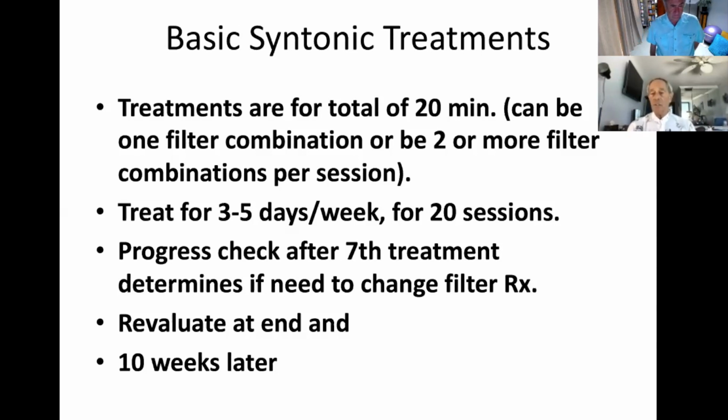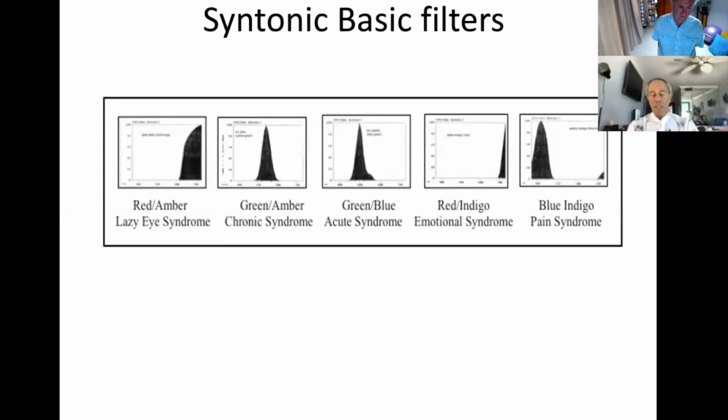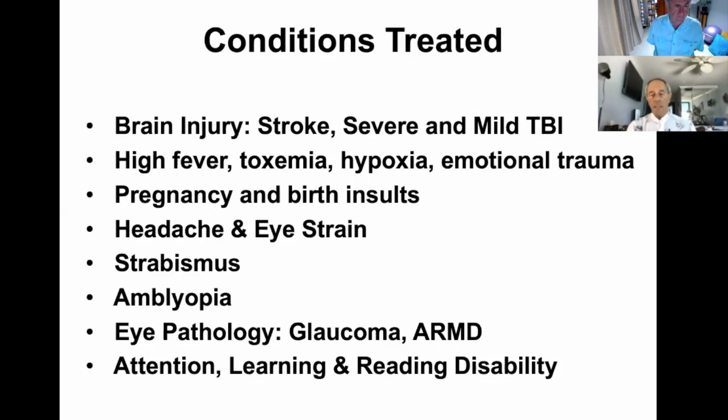So I decided to use that yellow-green combination because that's what is generally called for. And I'll get to that in a minute. See, these are some of the colors, the basic ones. You can see that these are the colors that come through. You don't see this in color, but it's the wavelengths of light that are showing up in the green amber, the red amber color combinations. So it's brain injury, high fever, toxemia, hypoxia, emotional trauma, pregnancy and birth insults, headaches and eye strain, cross-eyed and wall-eyed problems, amblyopia, eye pathology, and attention, learning, and reading problems.